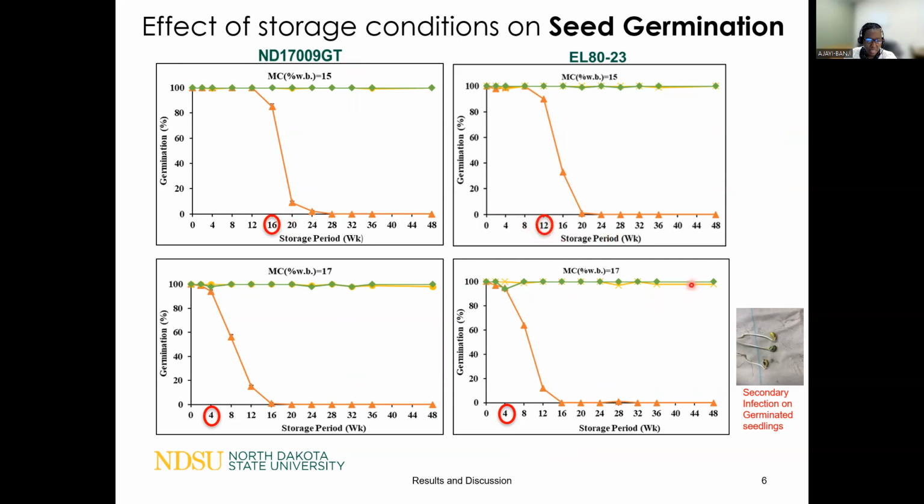And for the 17% seeds for both varieties, we saw that for room temperature, right after the 4th week for both varieties, we had a drop below 80%, while the cold room and the freezer samples were maintained at about 100%. But one other interesting thing we found out was that despite having greater than 80% germination at week 4 for both varieties at this moisture content of 17%, by week 2 we began to see secondary infection, as we can see in this picture on the germinated seedlings.